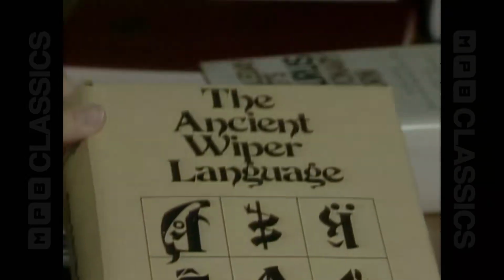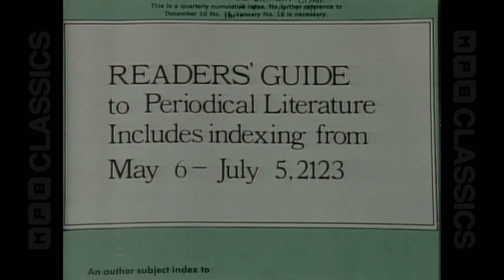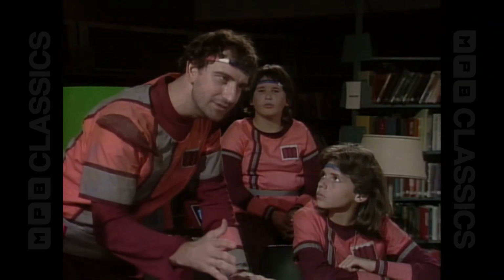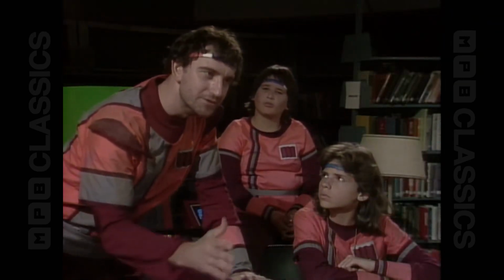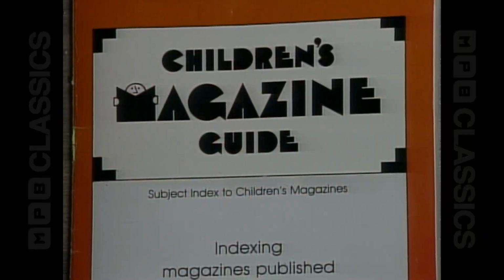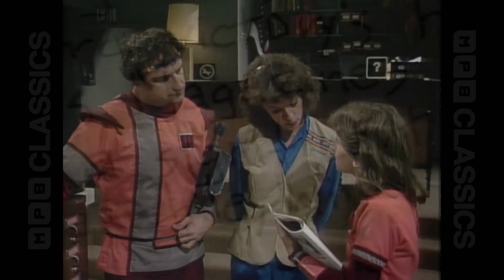The Wiper language book translates the ancient word, horse. The users discover the reader's guide provides the most current periodical information on holograms. They must make a moving hologram of Holland on a horse to mirror Victory's history. The index to children's magazines leads LiDAR and Abacus to a significant discovery about horses. Meanwhile, Wiper platoons march toward the user base.